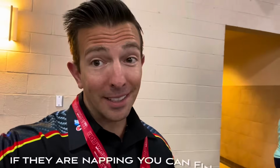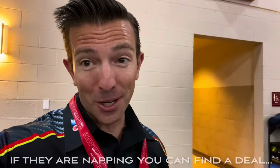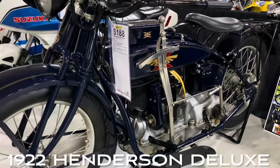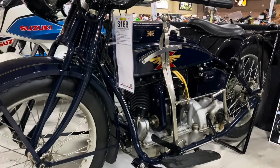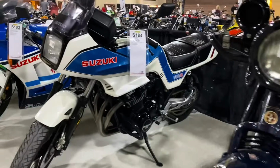It's a long show, guys. It's a long show. Marathon. Five days this year. I mean, what a spectacle. What a show, though. Where else could you see a 1922 Henderson Deluxe 4-cylinder? Piece of history. Right next to a piece of Suzuki history.